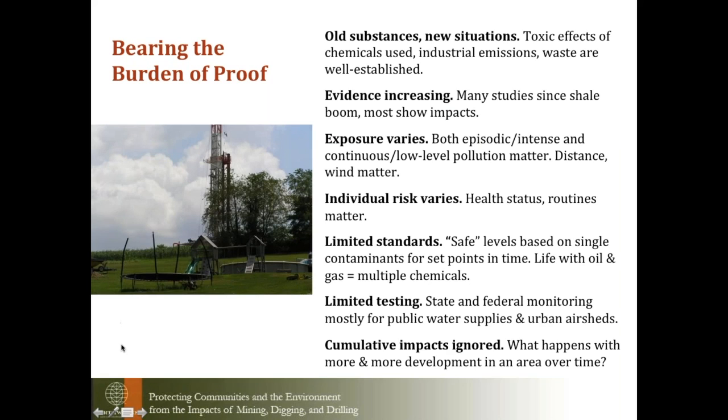As Molly mentioned, and as the threat map demonstrates, many places and people are already living with toxic air as well as threats to their water and soil and quality of life. And as oil and gas development expands, it's pretty likely it's going to get worse, even if the industry improves its operations to some degree.